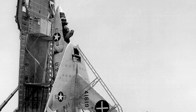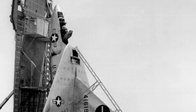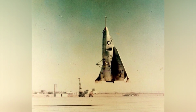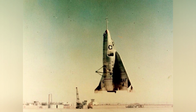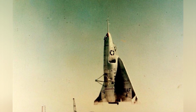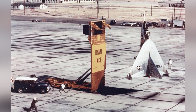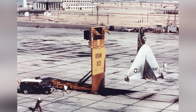The maximum flight speed was 560 km per hour, the maximum flight altitude was 6,100 meters, and the maximum range was 300 kilometers. The development of the X-13 was discontinued in the late 1950s because it was too complex. The special takeoff and landing mode limited the weight and size of the aircraft, making it difficult to install necessary weapons, radars, and other equipment.